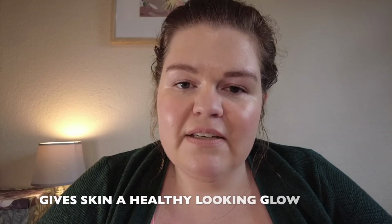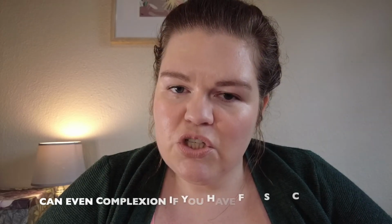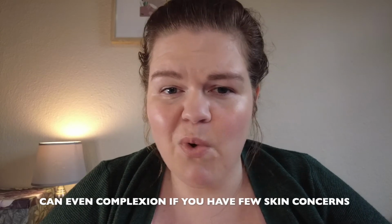I do love that it gives quite a nice glow to the skin, so your skin will look glowy, it will look dewy after using it. If you have relatively few skin issues, or if you do have any, it's all quite minimal, this could give you a nice even complexion with a nice natural glow.